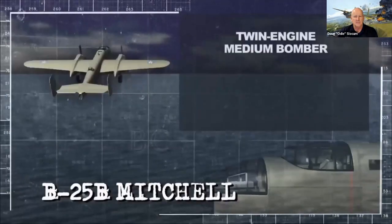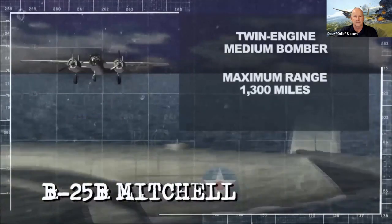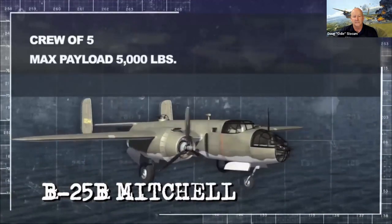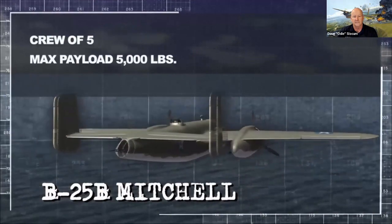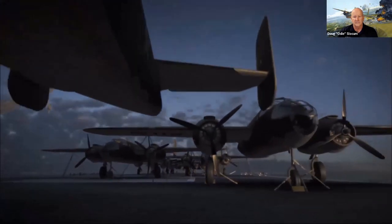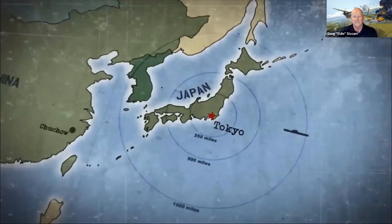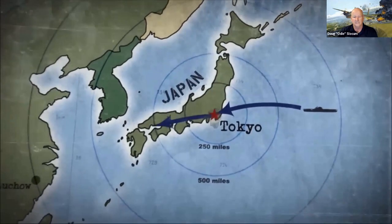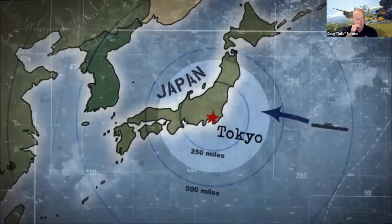The North American Mitchell B-25B is a twin-engine medium bomber with a range, depending on bomb load, of about 1,300 miles. It's typically manned by a crew of 5 and can deliver up to 5,000 pounds of bombs. While other bombers have more range and power, the B-25's modest wingspan of 67 feet 7 inches will allow USS Hornet to fit more bombers on its flight deck. The plan is for the carrier to get Doolittle's bombers within striking distance of Japan. They will then launch, bomb Tokyo and their other targets, and continue on to land in friendly remote Chinese territory. In order to ensure that Doolittle's bombers have enough fuel to reach the designated landing area in China, Hornet and Enterprise need to get the planes within 400 miles of the Japanese mainland, but bad luck intervenes.